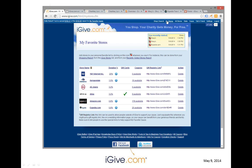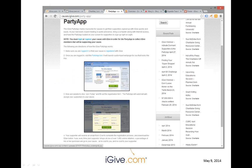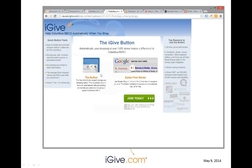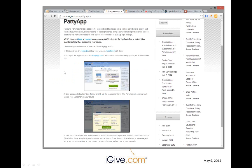Okay, second part of this question. What about the Tell a Friend bonus? Is that still activated? Same kind of thing. From time to time, we do things to mix up the messaging so that we can give you something new to talk about. So here's a little cool thing about the PartyApp. This is an old picture. The PartyApp is actually still doing the $5 bonus.